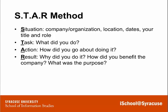The STAR method is an acronym that can systematically help the interviewee formulate their pocket story for a complete and impactful response to the behavioral interview question. STAR stands for situation, task, action, and result. When we think of the situation, the interviewee should talk about the company, the organization, the location, maybe the dates employed, the job title, and certainly the job role.